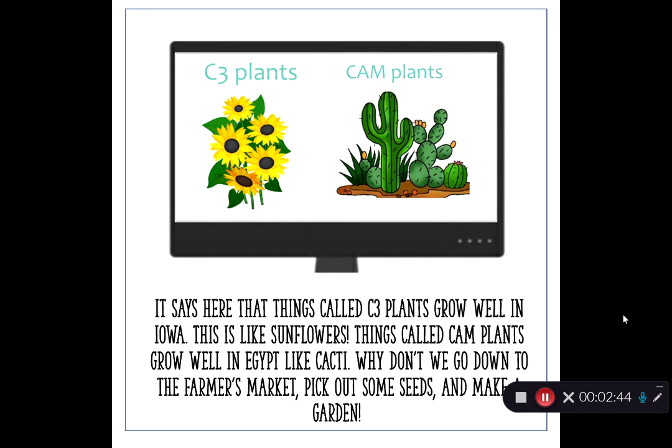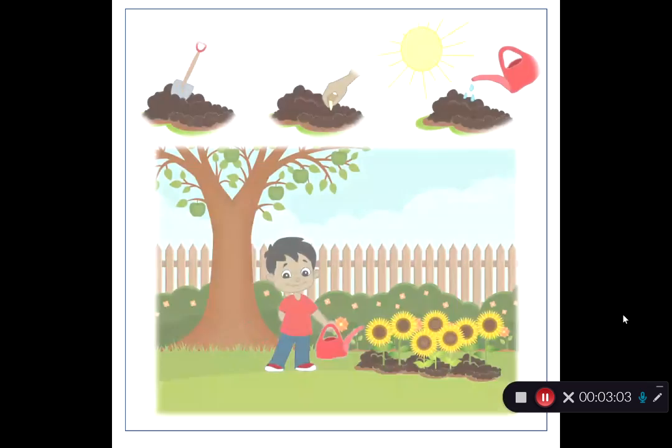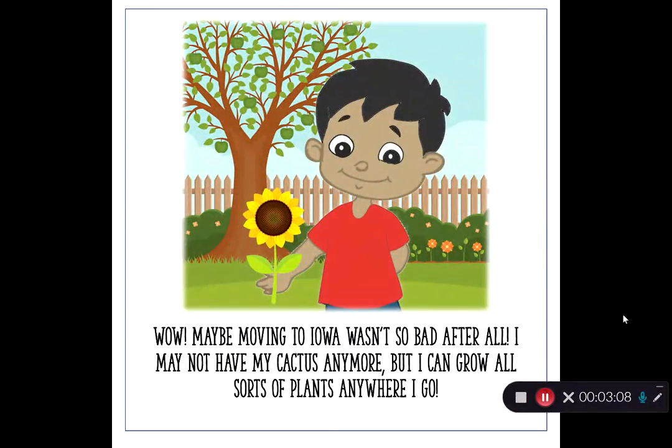It says here that things called C3 plants grow well in Iowa. This is like sunflowers. Things called CAM plants grow well in Egypt, like cacti. Why don't we go down to the farmer's market, pick out some seeds, and make a garden? I can't wait to start planting my garden. Wow, maybe moving to Iowa wasn't so bad after all. I may not have my cactus anymore, but I can grow all sorts of plants anywhere I go. The end.